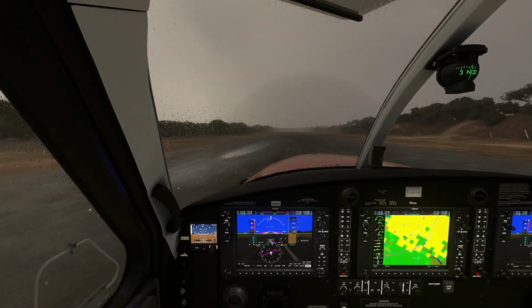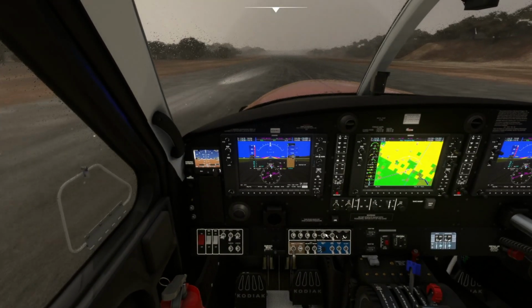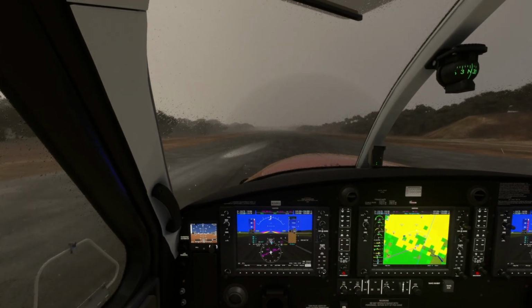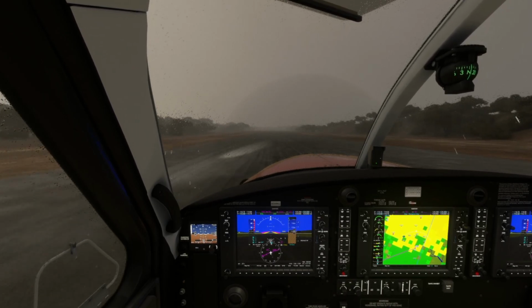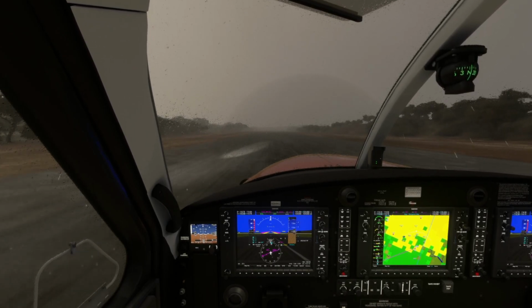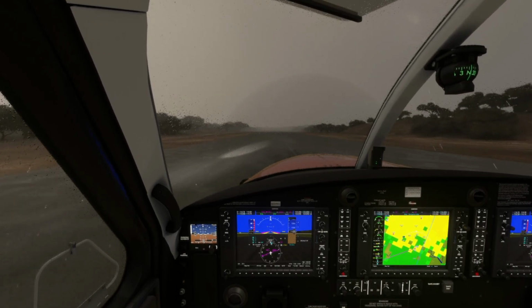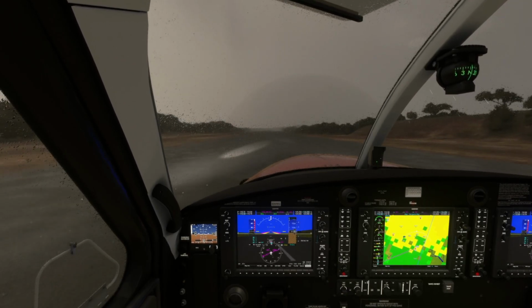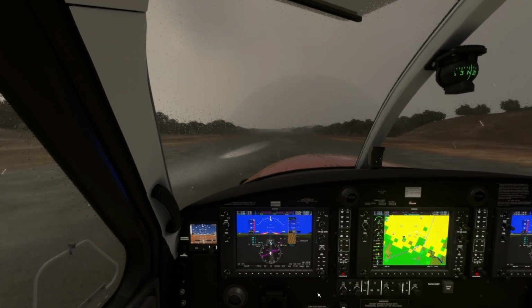Yeah, that's enough of a reference for us to take off, I think. Yeah, but then, okay, what I'm going to try is we're going to head down to the end of the runway and park off there a bit, and then see if we get another gap where the visibility is decent, like when we started up. We're gonna go for it.